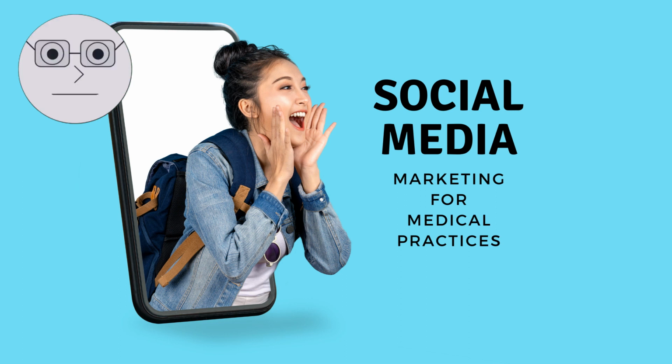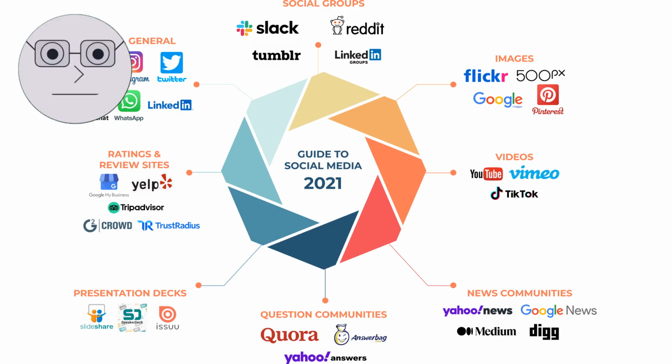Social media marketing has numerous benefits for businesses. Firstly, it's a cost-effective way to reach a large audience. Social media platforms allow businesses to target specific demographics, making it easier to reach the right people with the right message. Secondly, social media allows businesses to build brand awareness and establish a strong online presence.